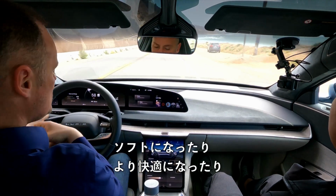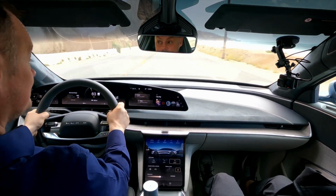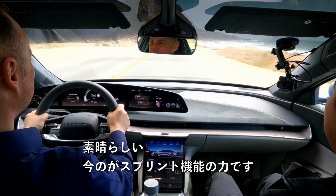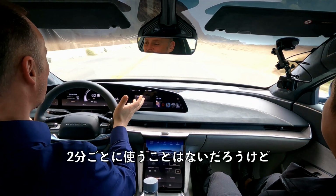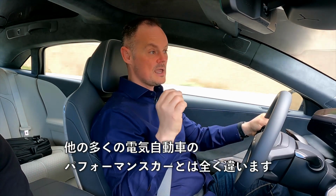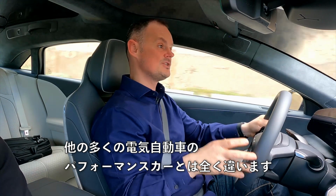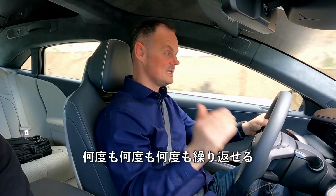Softer and more comfortable, obviously you're going to get that in Smooth. And full beans. Ooh, that's nice. Obviously, that's what you're going to get in Sprint. Now, as I said, I don't think you're going to be using that every 2 minutes, but the cooling architecture of this car means that, in total difference to many other electric performance vehicles, you should be able to do that again and again and again.